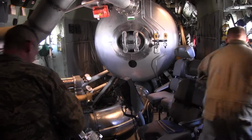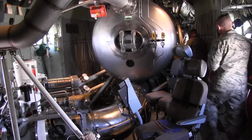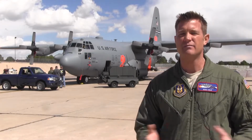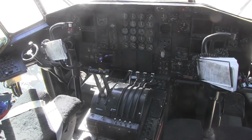The unit is actually a modular unit that slides into the back of a C-130, and it can go into any one of our C-130s in just like a half a day. The fires are mostly fought on the ground. We support the ground forces.